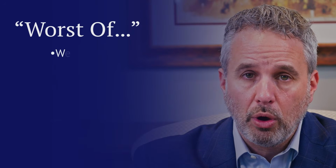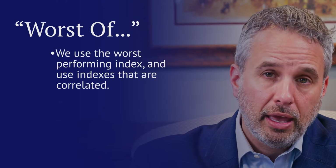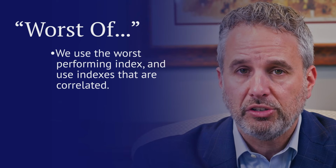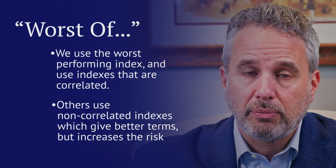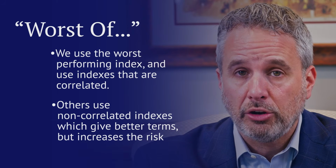We also will use a term called worst of. What that means is we might have more than one index, so we might do the S&P and the Dow, or the S&P, the Dow, and the Russell 2000. When we're looking at that benchmark, we're going to be using whichever one of those performs the worst, or the least performing of the three indexes. It's very important if you're going to pick multiple indexes that those indexes are correlated to each other, which means they perform very similarly. A lot of times we'll see notes that will have the S&P and the Dow, but then also have something like gold or something that is non-correlated, which increases the volatility and can create better terms, but it also increases the risk.